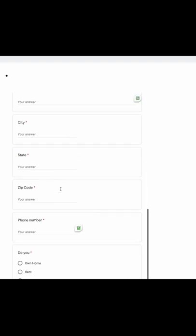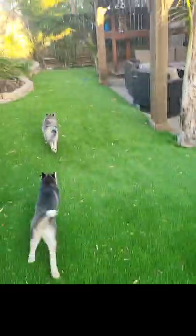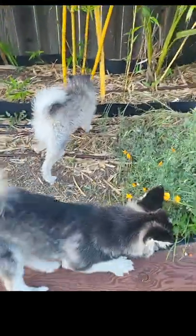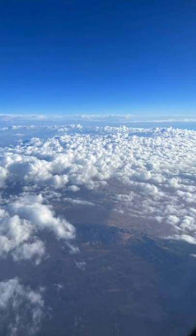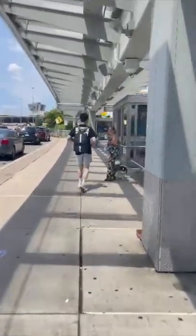We will want to hear about your household to ensure our puppy is a perfect match for you and your lifestyle. If we have a match and your application is approved, we will take the next steps in scheduling a delivery day. You are welcome to fly into Las Vegas and pick up the puppy directly from us. Alternatively, we can drive or fly your puppy directly to you. This was a puppy we personally flew all the way out to New York.